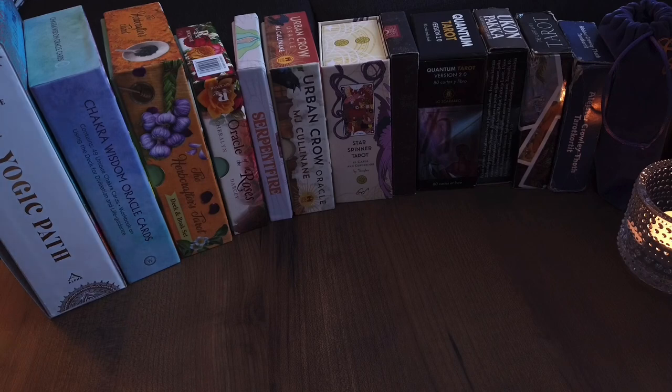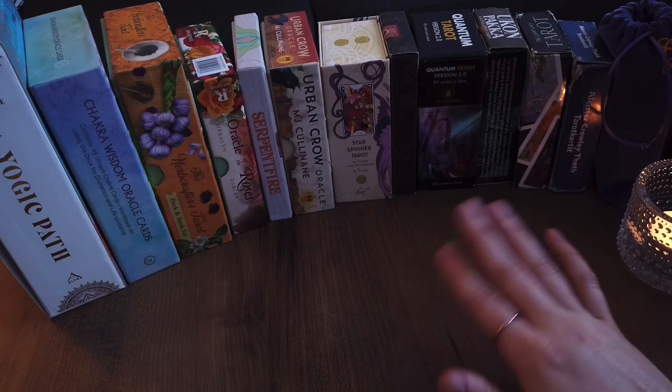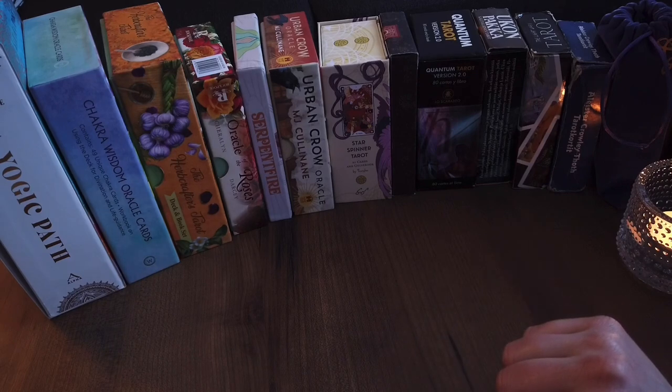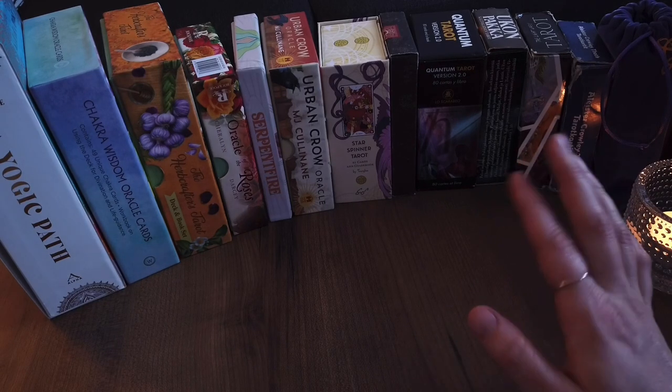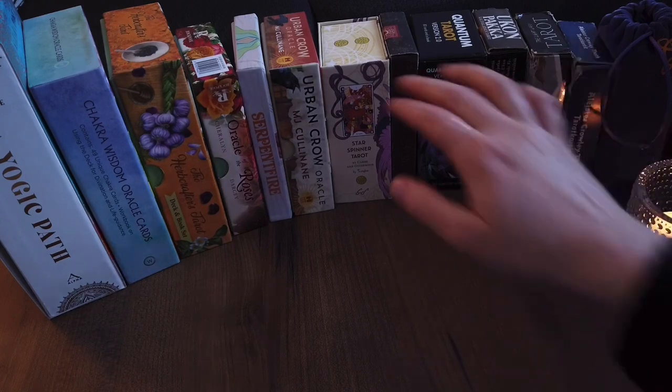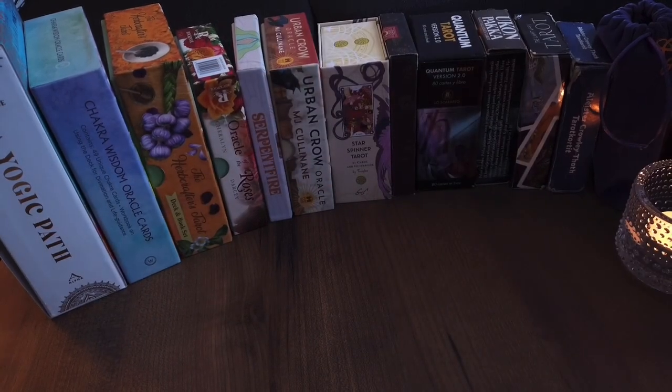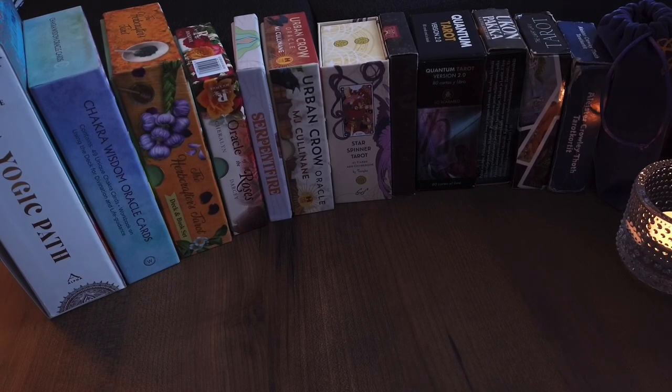So I will be showing you all of my cards, or sorry, all of my decks, the older ones as well as the newest ones, these two to be exact. So I'm going to adjust the camera a little bit and then we can get started.